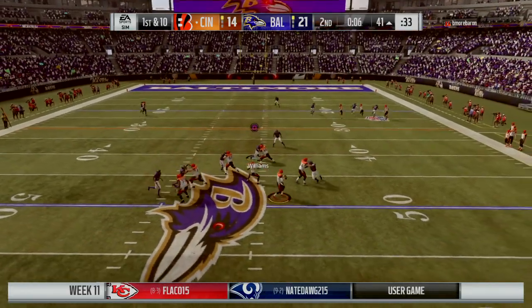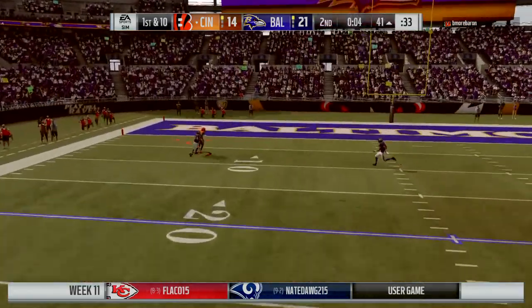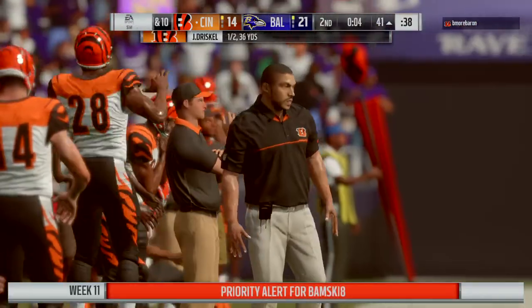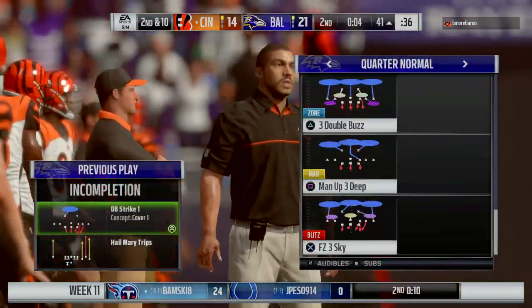Now on first down, he'll drop to throw it. He's going to air it out deep for Green. And that will be incomplete. 4 ticks left here on the clock.